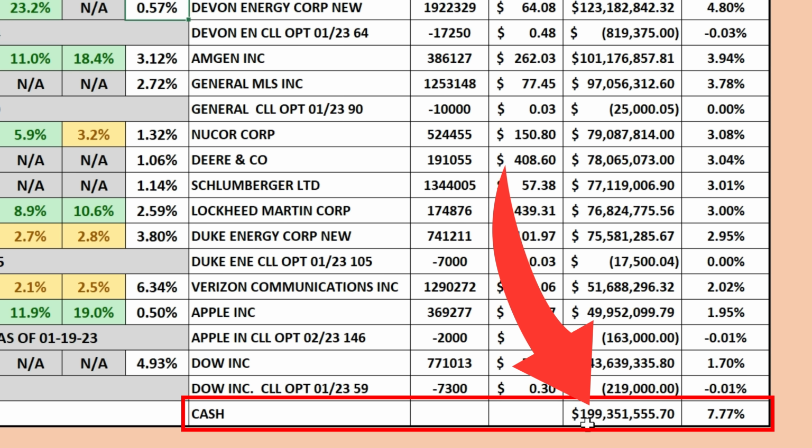And DIVO does not explain anywhere on their website why they have $200 million in cash sitting on the sidelines, except for maybe just making a logical conclusion. We've been experiencing a declining market, and perhaps they're just wanting to have cash set aside so that they can be proactive and jump into deals if the market crashes. Otherwise, this is just wasted opportunity and money that could be invested and generating additional covered call option premium.